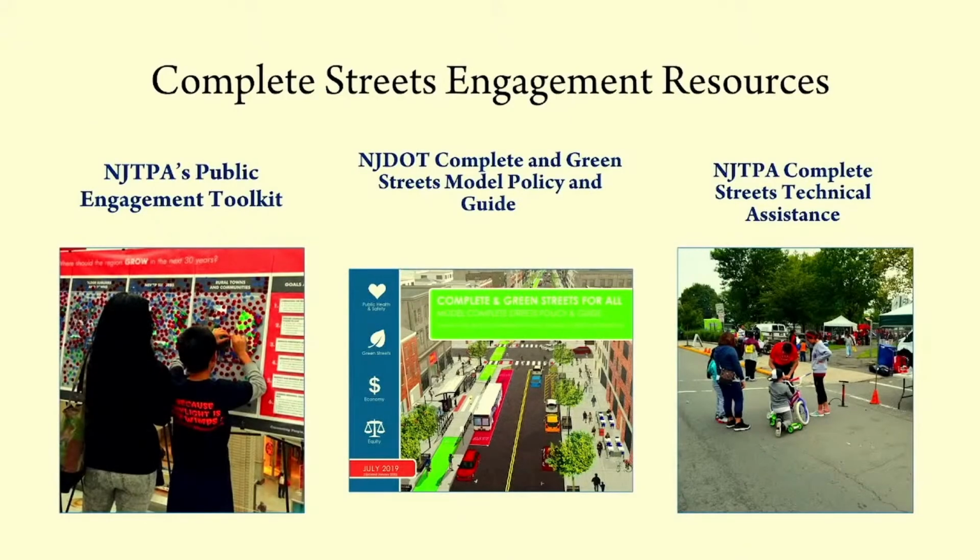So now I'm going to talk about a few New Jersey-specific publicly accessible resources that can assist with Complete Streets engagement efforts. So this will be the NJTPA's Public Engagement Toolkit, NJDOT's Complete and Green Streets Model Policy and Guide, and the NJTPA Complete Streets Technical Assistance Program.